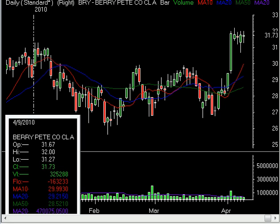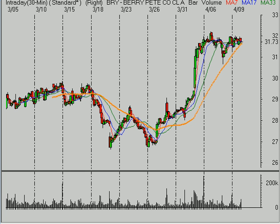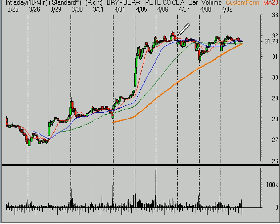So for this stock, Berry Petroleum, I think that we want to see it get above the near-term highs that we had seen, probably just above 32 bucks a share. I don't think you have to wait necessarily to make a new high above this level at 32.20 from the 6th of this month. I think just above 32 will get it going.